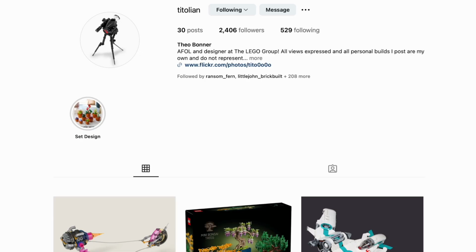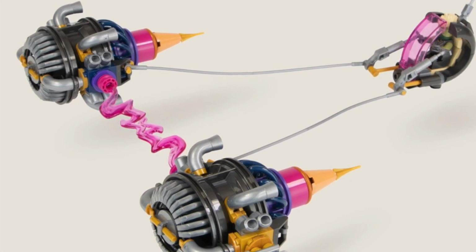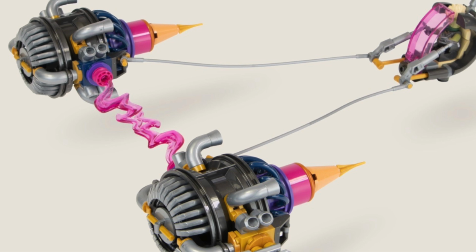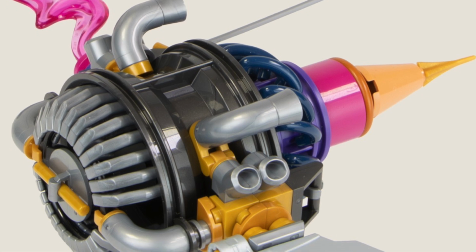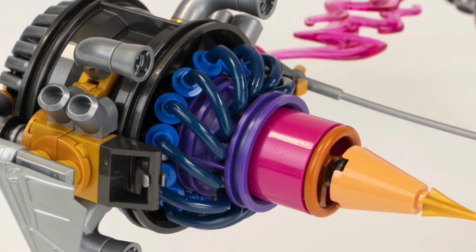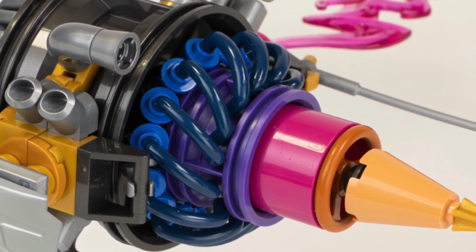Then we have Lego designer Titolian with the third addition to that series of pod racers that we saw from other designers. This is the Peb Gembar pod racer. Very cool. I love the choice of color with these sort of pink lavender trans-clear pieces. You can go and have a look at these engines a little bit closer. A lot of very interesting details and part usage over here, and a perfect choice of colors as well.